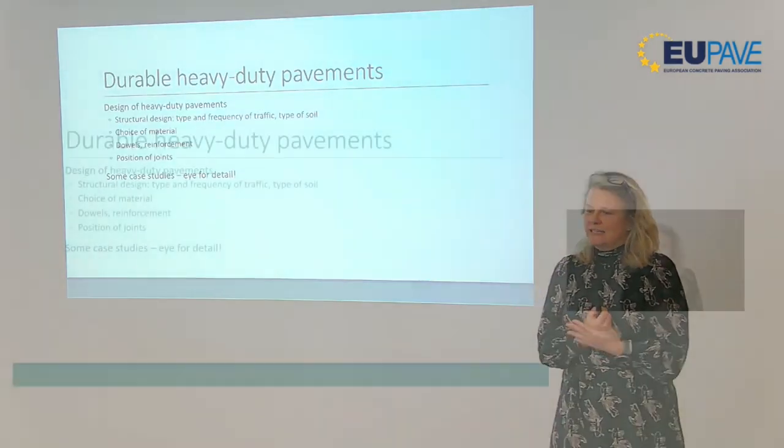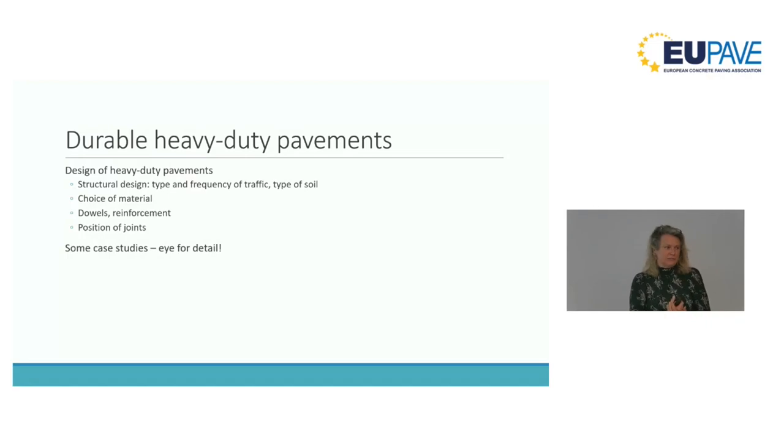I start with the design. The design of heavy-duty pavements is different, as we have a much higher impact of the traffic going over it. So the frequency can be different, as Luc said before. And that means you need to take into account much more the type of soil you have, and you need to really take it into account in your design. Also, the choice of material is important, as I will show you by some examples.